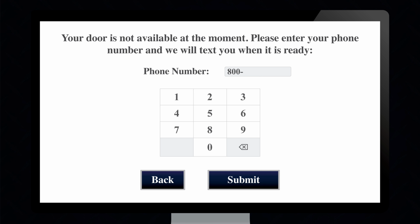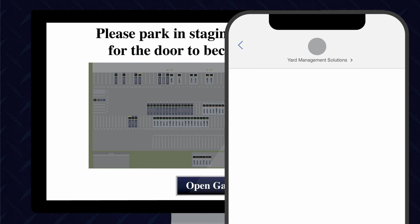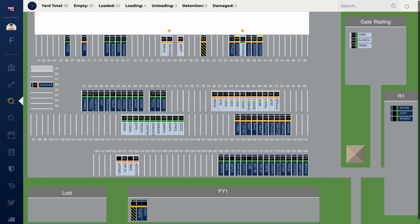Automated communications for live loads. If no door is available at check-in in a live load scenario, YMS Connect will route the driver to a staging area until the door becomes available. Once the dock door becomes available, the driver receives an automated text message from YMS Connect.